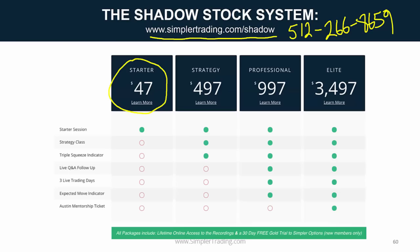Do the indicators work only on Thinkorswim? Right now we've got them programmed for Thinkorswim and TradeStation. For those of you that don't have those platforms, it's fine. We are also putting them into a web-based scanner that we have. So don't worry if you don't have Thinkorswim. It's not a big deal.